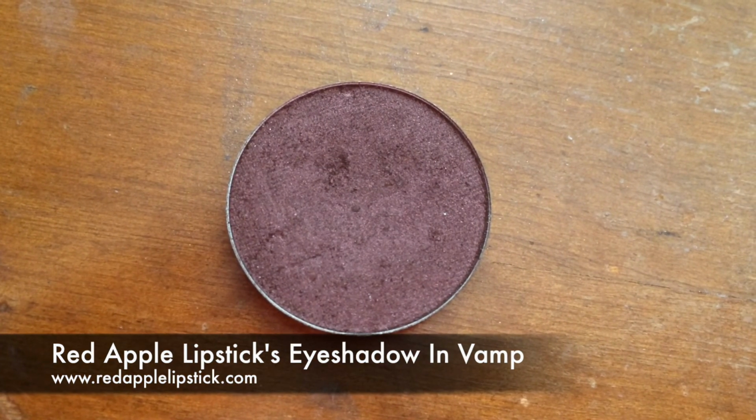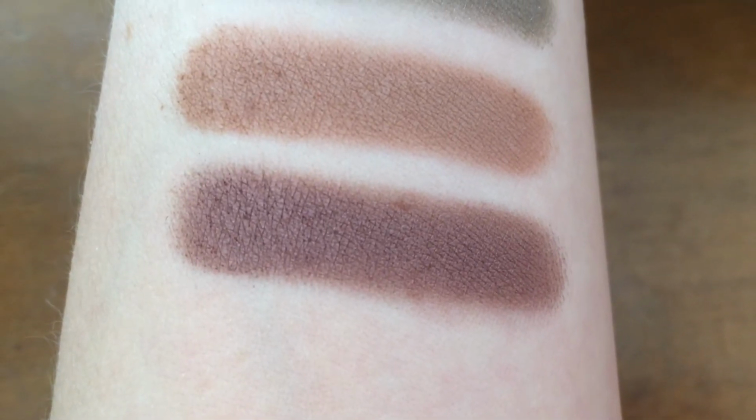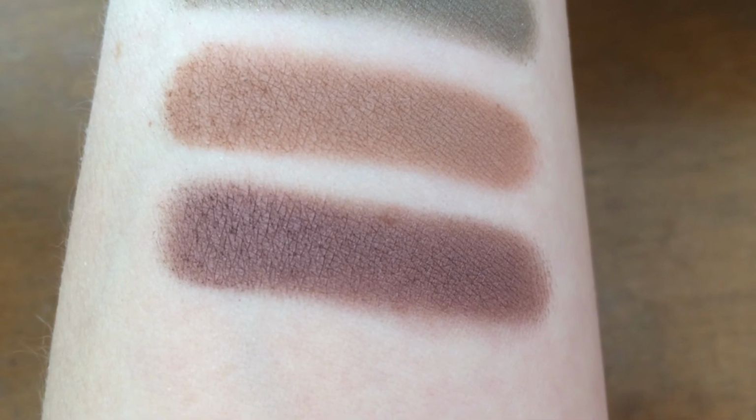This next eyeshadow is the one I was telling you that looks great with That's My Jam, and that is in the shade Vamp. Vamp is a deep red color that reminds me of aged wine. It is very deep and sultry, and it helps kick up your smoky eye a notch by providing a warm touch of color. I love this, and you can use it to line your eyes as well. I actually don't use it as much as I'd like, but maybe I'll start using it more. Like I said, it pairs very well with That's My Jam to create a brownish red smoky eye that is so pretty.